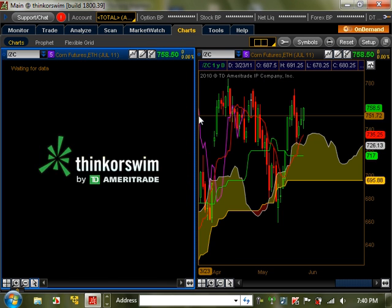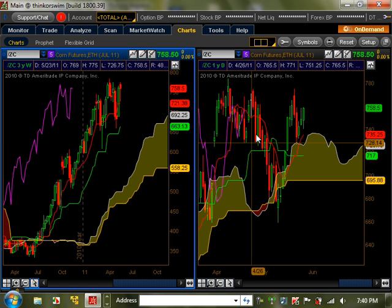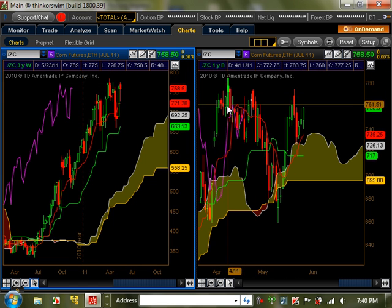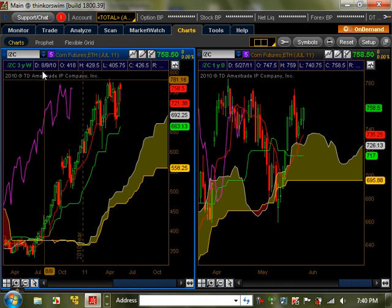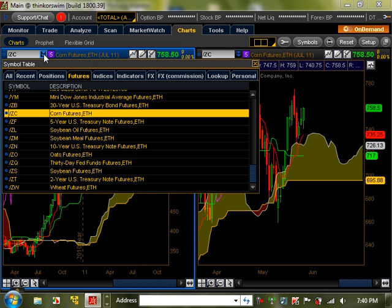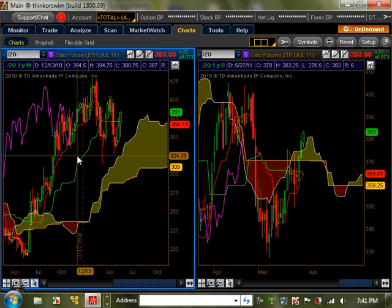Let's go to corn. If you look at corn, bullish trending as far as the weekly is concerned, and you can see it's topping out here, which is causing a little consolidation pattern here. It's definitely going to start breaking above 780 to start a bullish trend on the daily, which will equate to the trend continuation as far as the weekly is concerned.